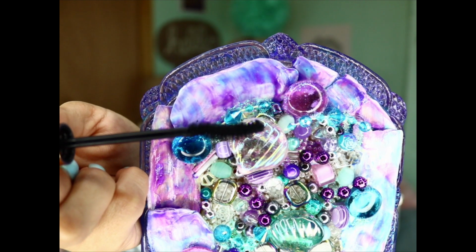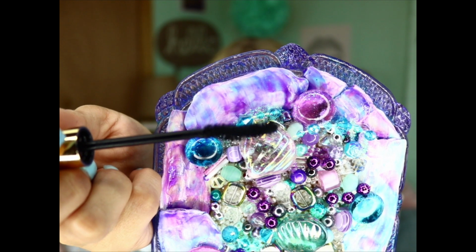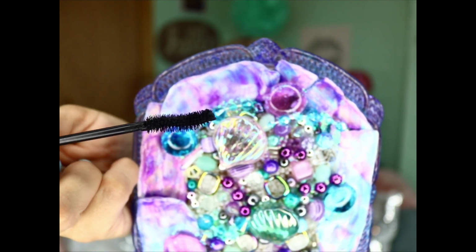I have been kind of hooked on the waterproof Lash Paradise from L'Oreal because I don't get any of the, like, under eye. Hopefully you guys can see the weird curvature of this brush. It's definitely weird because it like scoops out in one area and then comes back. Do you see that?